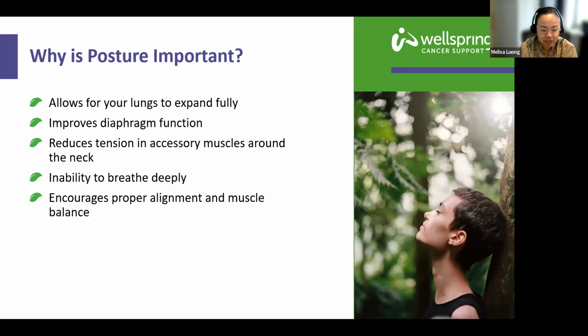So in this position here, I want you all to try to take as deep of a breath as possible. Okay. So you're going to take a nice deep breath in through your nose and out through your mouth.